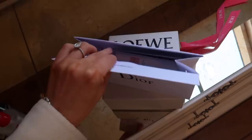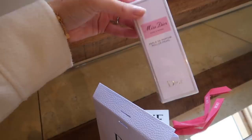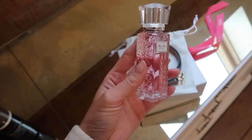Oh, Miss Dior. Haven't worn that in so long. Roller pearl fragrance. Is the roller ball gonna look like a pearl? Let's have a look. Here we go. Oh my goodness. Isn't that the most beautiful little mini handbag size fragrance you have ever seen?